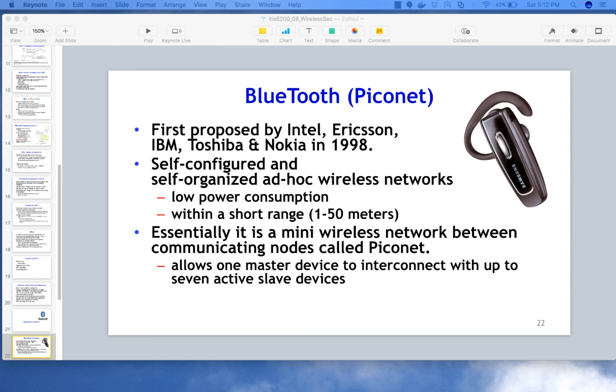It operates on a 2.4 gigahertz frequency range, and it's designed to work at short distances. So this is not something that is going to be used over a really wide range. Usually it says 1 to 50 meters, usually about 33 feet, give or take. It's fairly limited range.